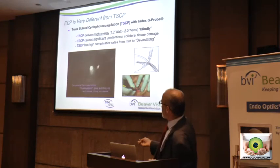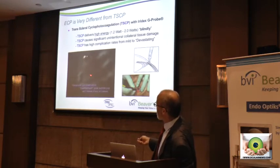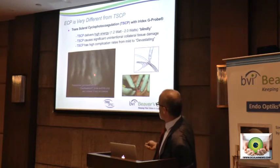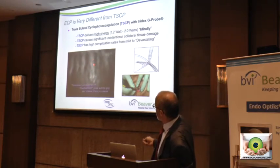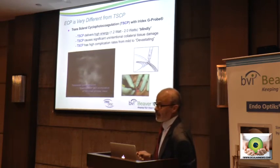This is an endoscopic view of TCP being applied. So we're using the endoscope, looking up. Here are the ciliary processes. Here is that pop that you hear with the attendant gas bubble, sure to induce some inflammation. Here again, the ciliary process is largely untouched. Here the processes are touched, but again, an over-treatment.